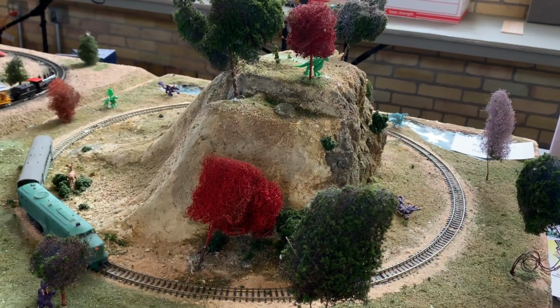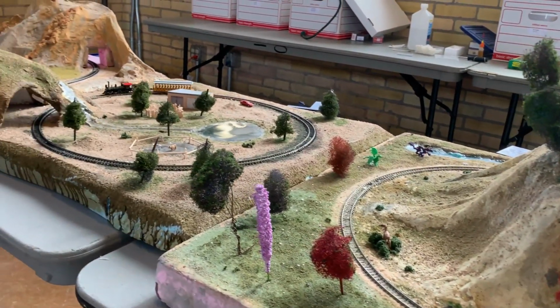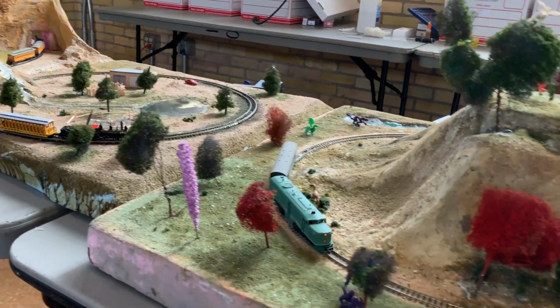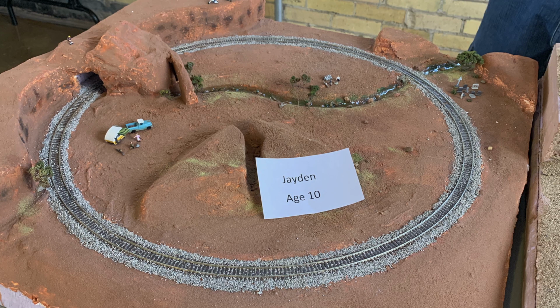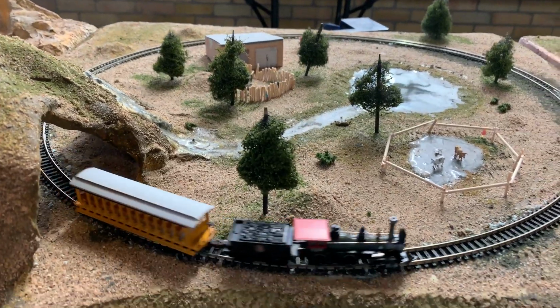I just love these pizza box layouts. Yeah, about the size of a pizza box. It's just a way to get kids involved, building a little N-scale railroad the same size as a pizza box. And kids just love doing this. What a great project. So if you work with kids, if you have a Cub Scout troop or whatever, here you go. I think it's a great project for kids. It is.